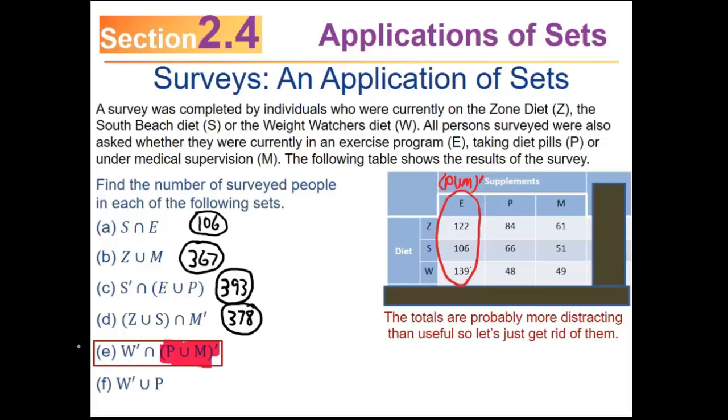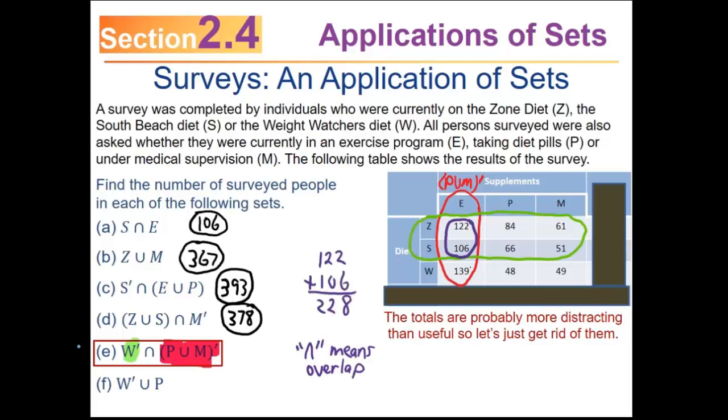What's W complement? Everything but W. W is a row, so it's everything but row W. Everything but row W would be rows Z and row S. And we're doing intersection again, so we're looking for overlap. There are only two numbers that overlap in that region. That's the 122 and the 106. So there are 228 that were on those diet conditions that were mentioned by that statement.